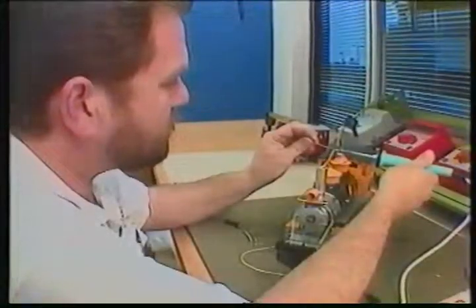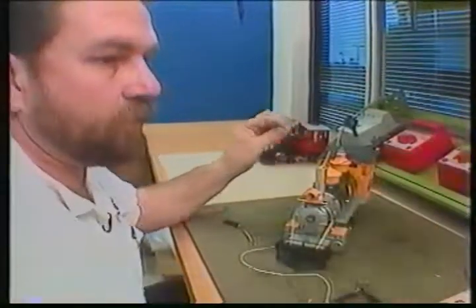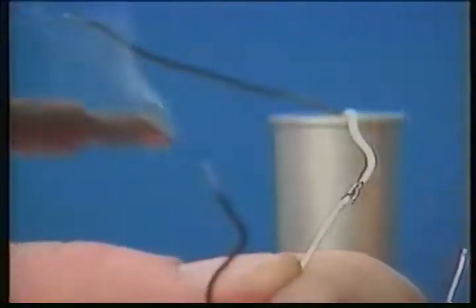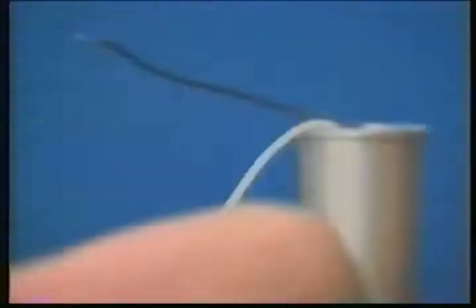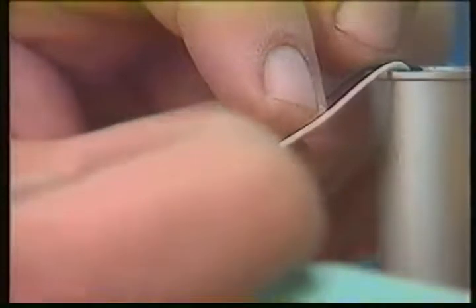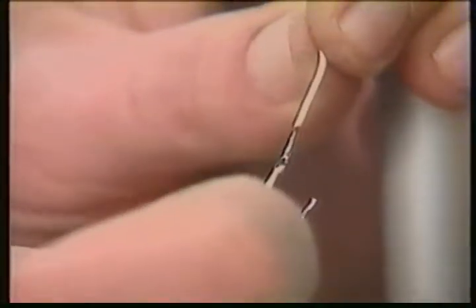Proper technique is to heat the wire and then add the solder. Now, matching black to black and white to white, which isn't super critical, but good practice tells us to do it this way. Heating the two wires together, tug on them to make sure that, see, they don't really take much solder once they're tinned and put together like that.